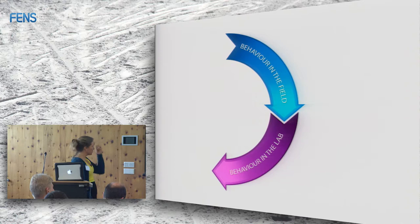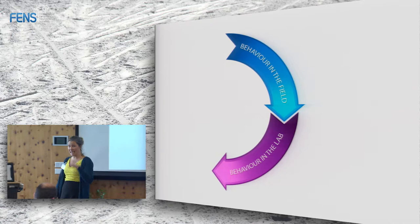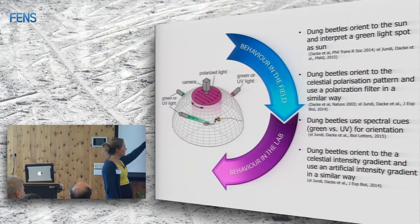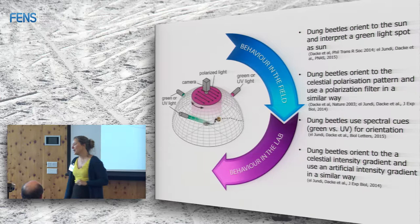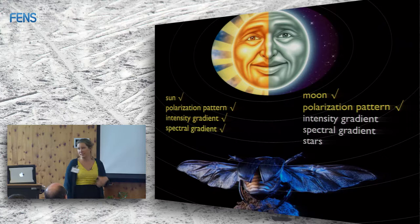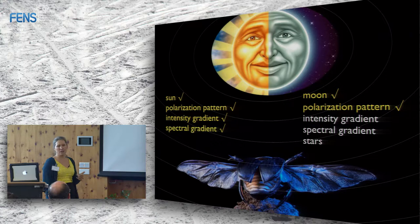So we were talking about the spectral gradient that we find difficult to study outdoors and we instead do in the field. And there we can actually show that they will use the green light spot as the sun, whereas under certain circumstances they will now use the UV light as the anti-sun direction. And I will go into more details of that experiment soon. So far we have shown that they are able to use all of these cues that are also used by, for example, cataglyphis ants.